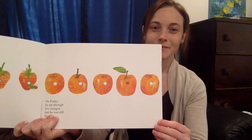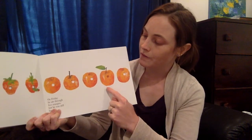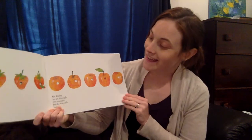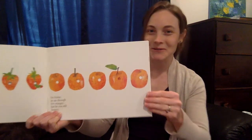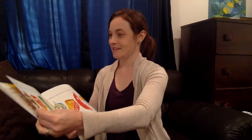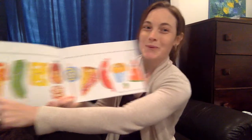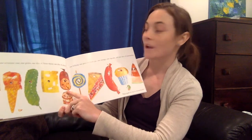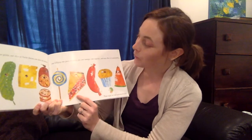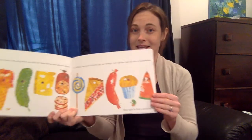What fruit do we see now? Oranges. How many? 1, 2, 3, 4, 5. On Friday, he ate through 5 oranges, but he was still hungry. Check out that page. On Saturday, he ate through one piece of cake, one ice cream cone, one pickle, one slice of Swiss cheese, one slice of salami, one lollipop, one piece of cherry pie, one sausage, one cupcake, and one slice of watermelon. That night, he had a stomach ache.